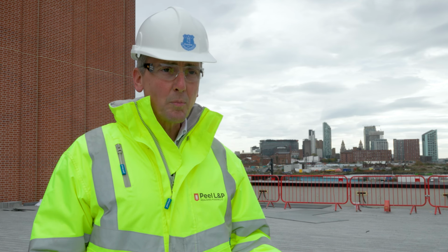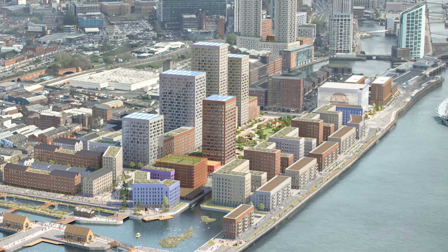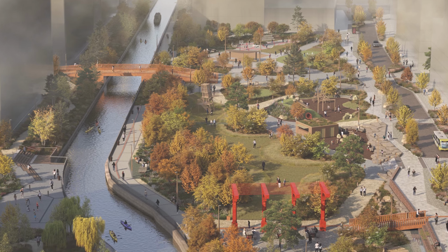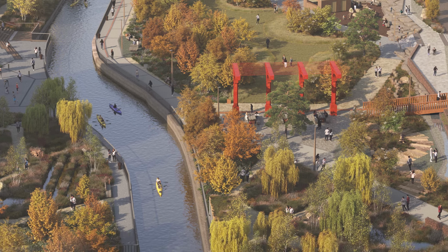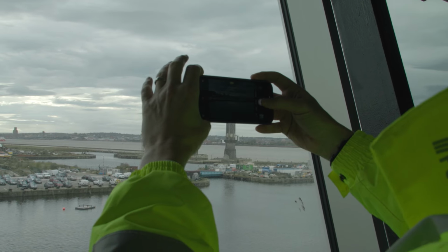We've also just secured planning permission last year to deliver Central Docks, which is 2,500 homes, a 2-hectare park, all the infrastructure that sits alongside it, as well as commercial and community facilities. So that's our big regeneration play at the moment for Peel. And that will start to be delivered over the next 6 months and be delivered over the next 2.5 years.